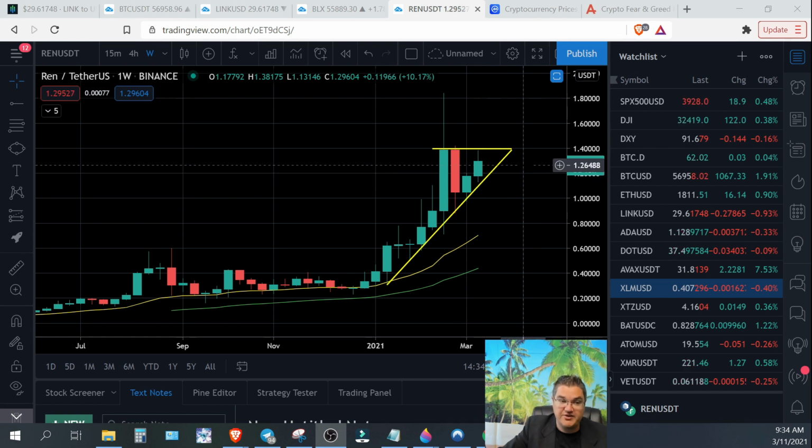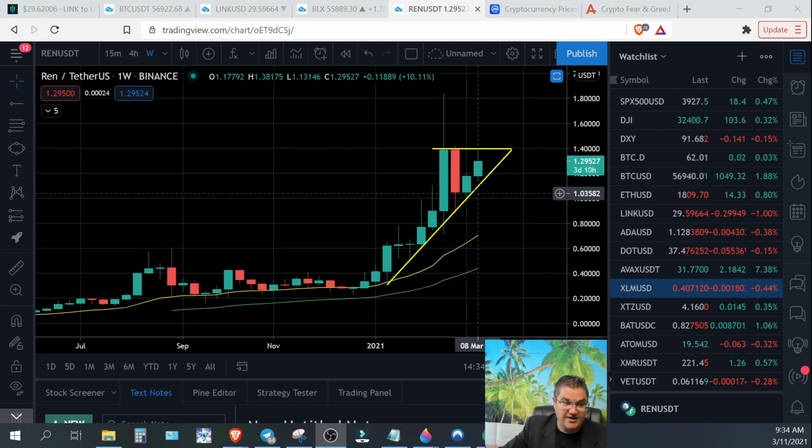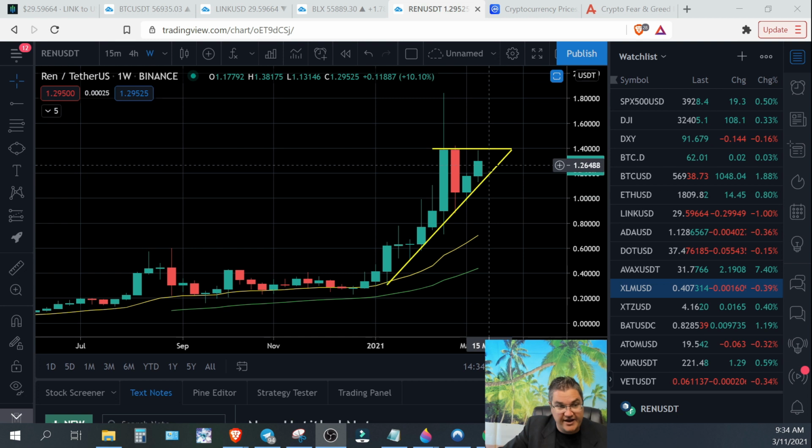Now let's look at the other side, because as a professional trader, you want to look at the ups and the downs, not just focus on one or the other. You want to be prepared for both ways. So on the downside, if we break this line, that would not be a good sign. So this week, we're at $1.10. Next week, this is moving up. $1.20 for next week would be your low to watch out for.